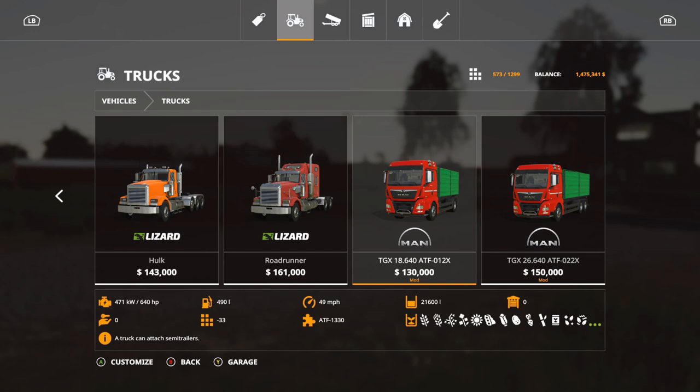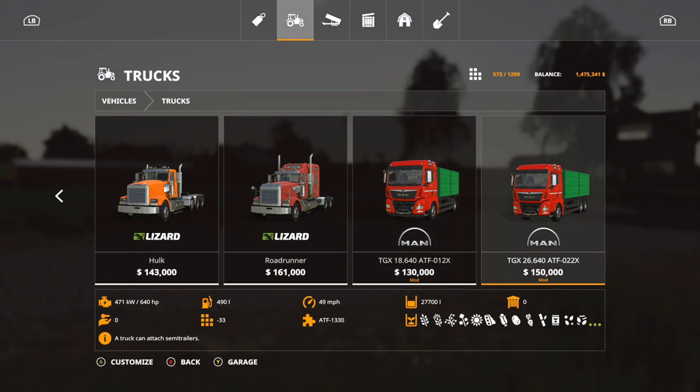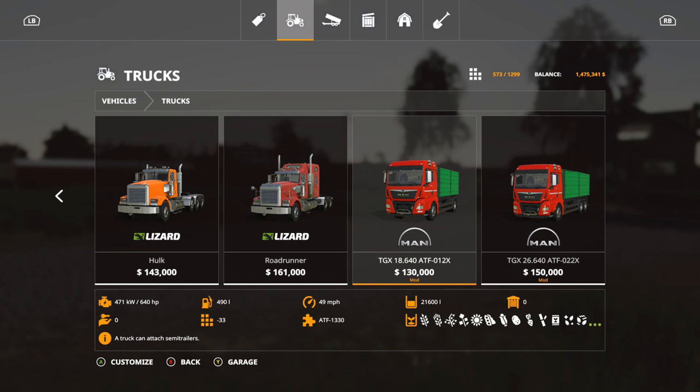This is the Man TGX ATF pack, which includes the Man TGX 18640 ATF 012X and the TGX 26640 ATF 022X. Let's see, this one is 130,000. This one is 150,000. Let's see, these are both 33 slots, a little bit high on that slot count. This one holds up to 21,600 liters, and this one holds up to 27,700 liters, and they are both 640 horsepower. Wow. Top speed is 49 miles an hour.